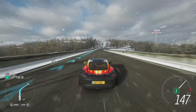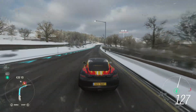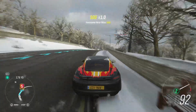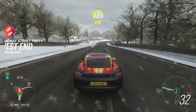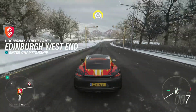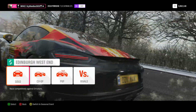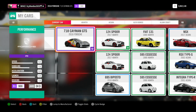Anyways, this is the Porsche 718 Cayman, the 2018 Cayman GTS. You have arrived at your destination. So, I'm not going to actually do the championship. We need to go into the normal event. There we go. And try the Cayman out.